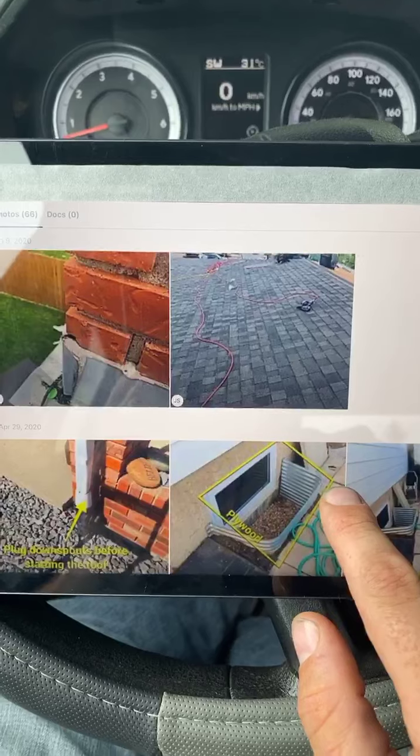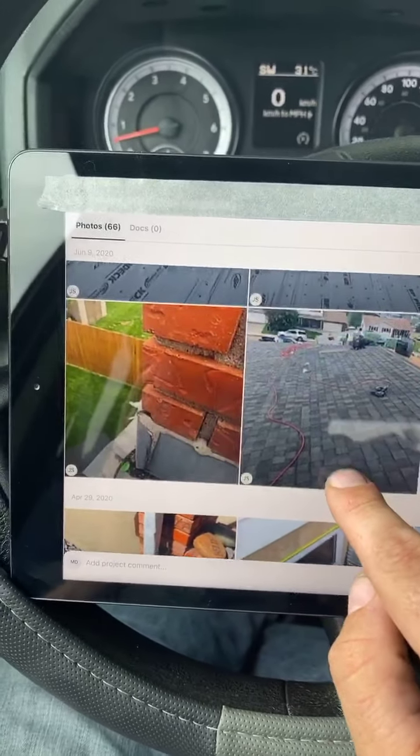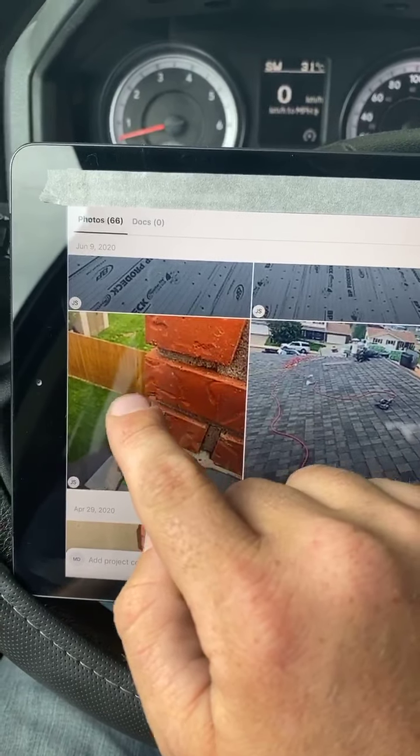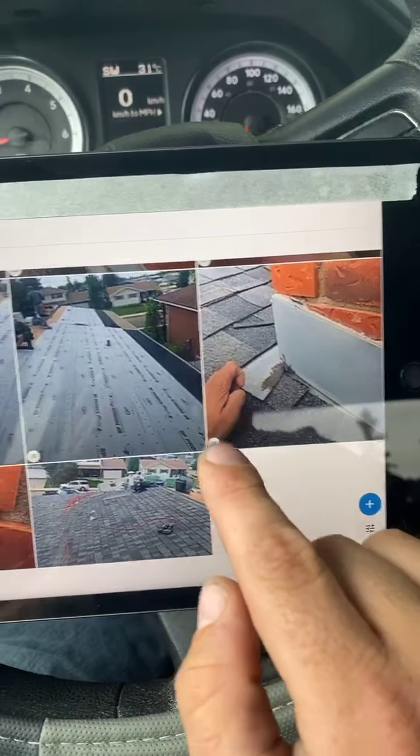The really cool thing is once we start doing the job, you can actually see they've started to install the new shingles. They're showing pictures of the flashing on the chimney and all of the prep. We show you everything that we're doing.